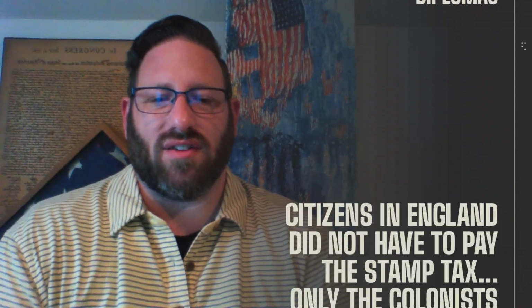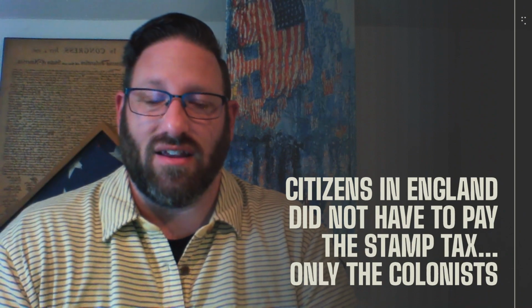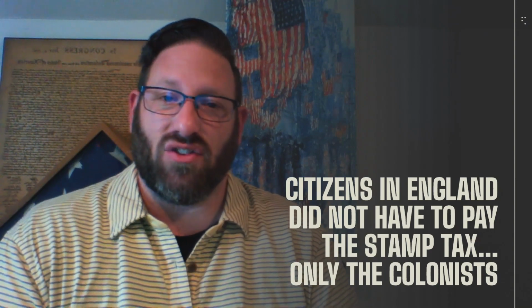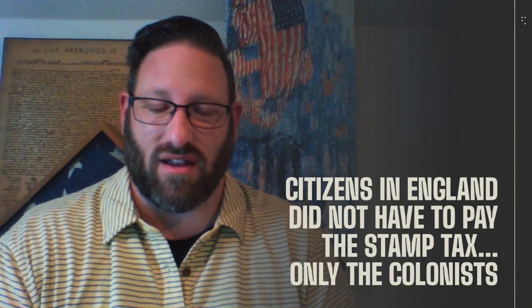And so what we're going to see is that citizens in England, and this is really important to note, didn't have to pay the stamp tax. This was a tax that was only on the American colonists.